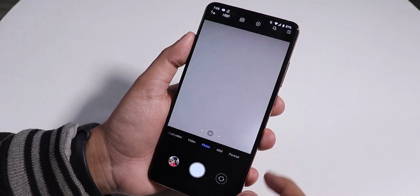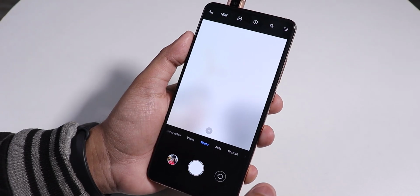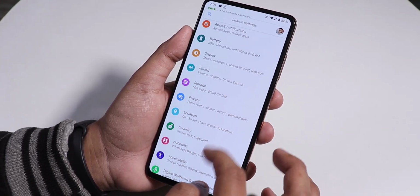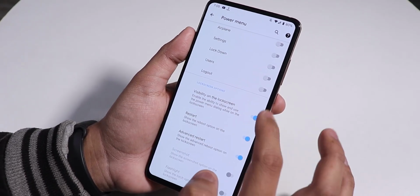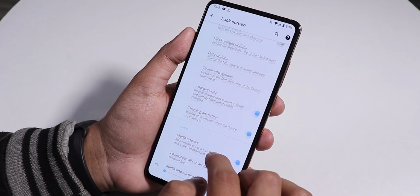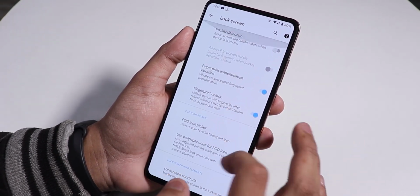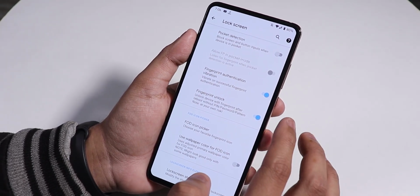We still have the MIUI camera as the default camera in this ROM, and the front camera LEDs and stuff are working fine, and of course the front camera works fine too. Let me go back to the EvolutionX settings so that I can show you some things. We still have the power menu and stuff as usual. Then the fingerprint unlock, the always unlock, is there. No issues with that. The charging animation works flawlessly right now. It does look pretty well like the Pixel 4 charging animation, so no issues with that.